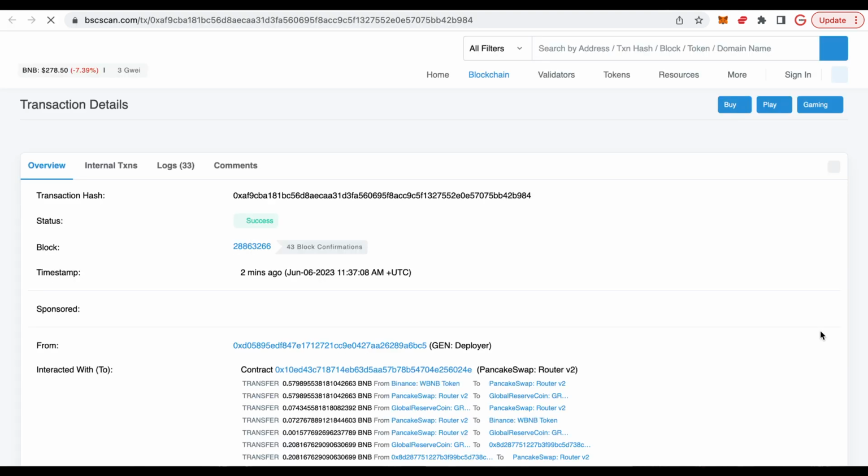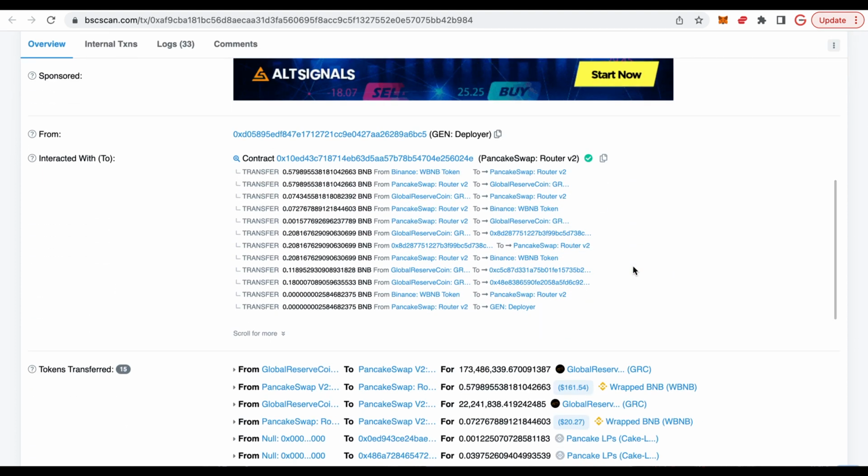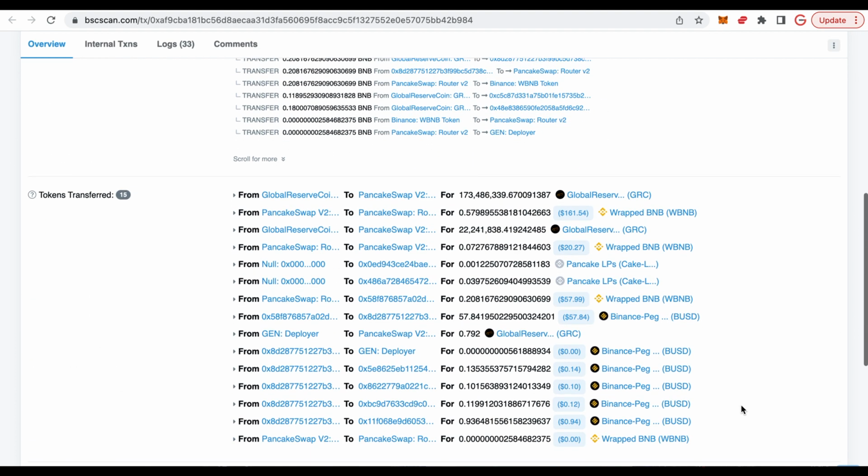So I'll click on it, and you'll see a lot of stuff is happening. In this particular token, there's a huge amount of stuff going on with BUSD as well because it's a rewards token. But look out for this, look, Pancake LPs. The token just created some liquidity. It's added to the liquidity pool. It also made some marketing money that went to the marketing wallet, and it also allocated some money in a wallet that's going to be used to actually buy some gold. So it's doing a whole load of stuff.